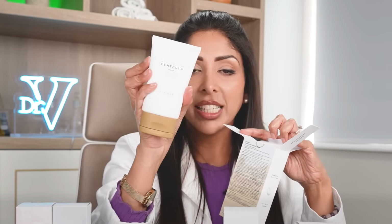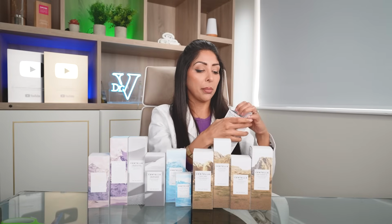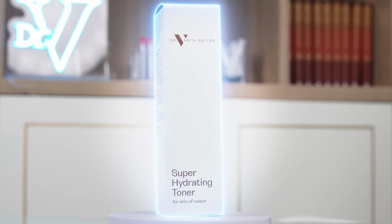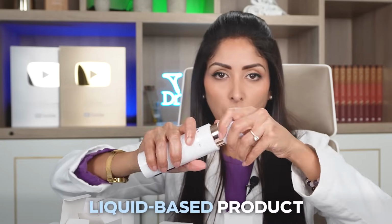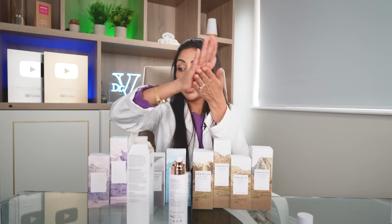And the thing is, because it's literally called Centella, you are thinking and hoping that Centella is the main active in this product. I'm just going to give you an example. So this is our super hydrating toner. So if you don't already know, I'm a cosmetic formulator for skin of color. Now in this product, this is a liquid-based product. We've put in Centella Asiatica. We've probably put in more Centella Asiatica into this hydrating toner than is in the Centella product here. But we haven't put it on the title of the product itself.